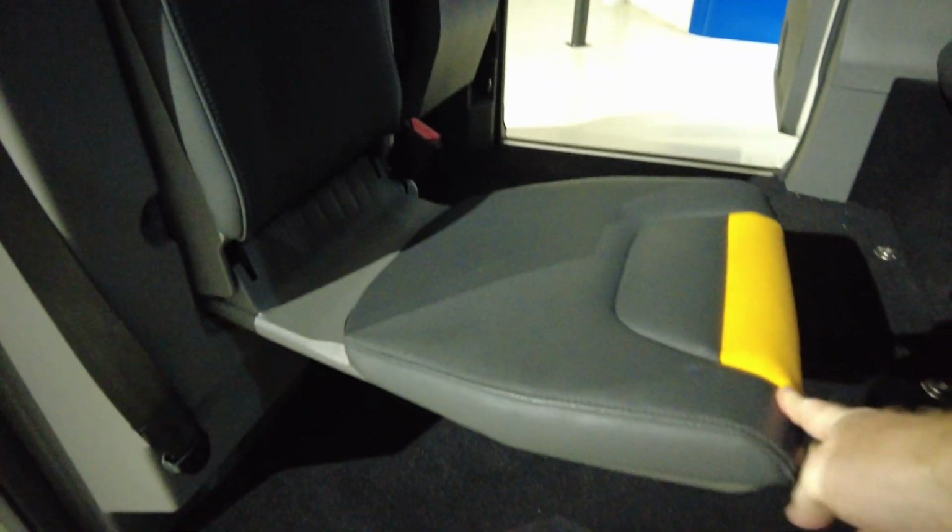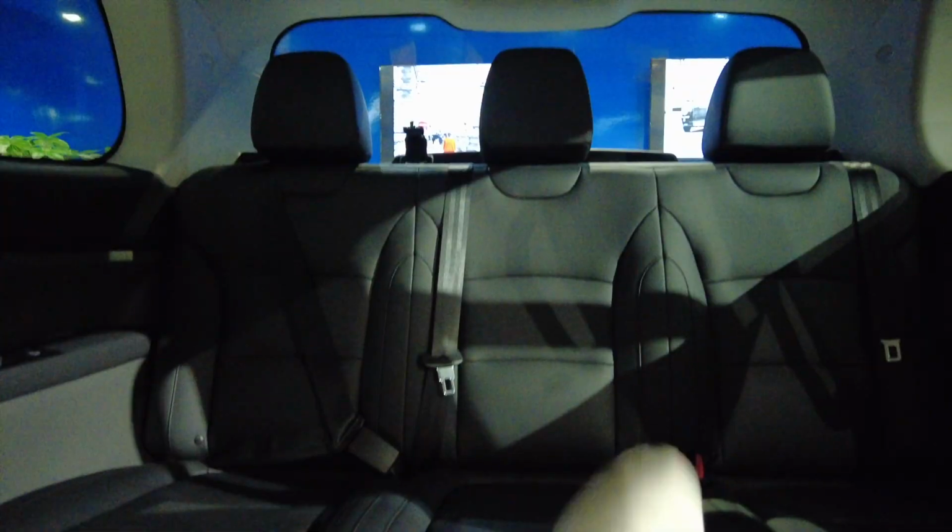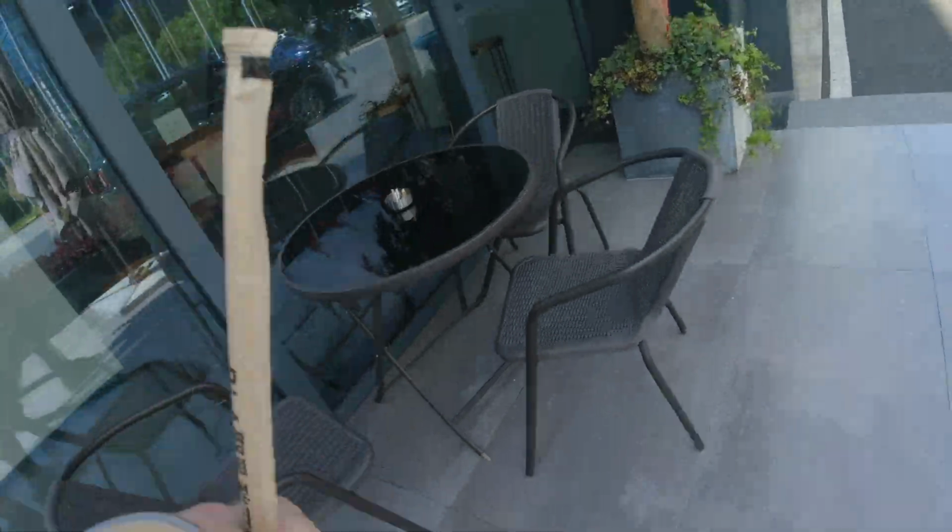Take a look at these jumpers here. They just kind of come right down, come right back up. Sitting in the jumpers, it's straight up. Obviously, it's not made to be the primary place of seating. So if you got 6 people in here, yeah, it'd be a little cramped, but you can do it. 6 people in the back of this thing.